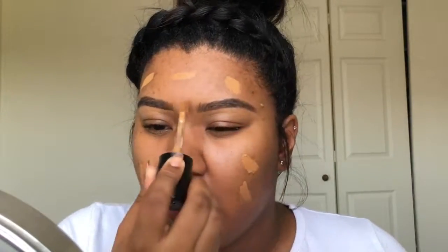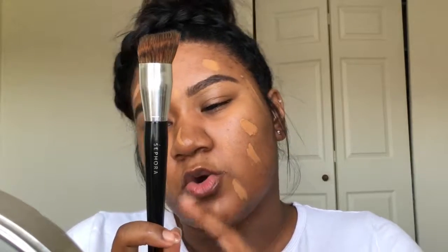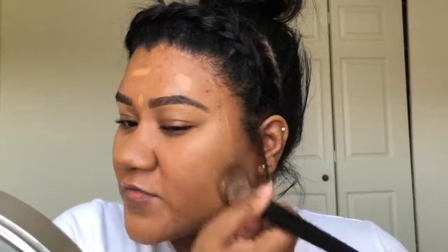This color is a little off sometimes, but when I contour and stuff, it comes together. Gonna take my favorite Sephora foundation brush right now, which is the Pro Core Diffuser Angled Brush, the brush number 95. I love this because it really does help blend everything out, especially if you're trying to create a full coverage look. It just blends everything seamlessly, in my opinion. You can use a beauty blender if you want. I am opting not to, just because I kind of switch. Sometimes I use foundation brushes, sometimes I use beauty blenders. It really depends on my mood, to be quite honest.